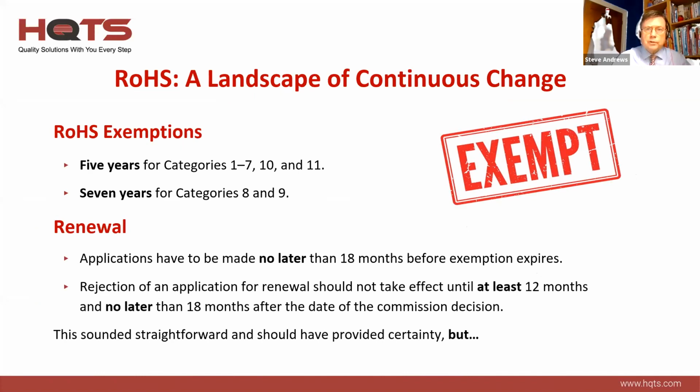RoHS 2 introduced an automatic sunset date or expiry date for each of these exemptions, and the default is 5 years for most of the categories of products and equipment in the scope, but 7 years for category 8, which is medical devices, and category 9, the monitoring and control instrument sector. Unless industry seeks and can justify an extension to these deadlines, the exemptions just disappear.